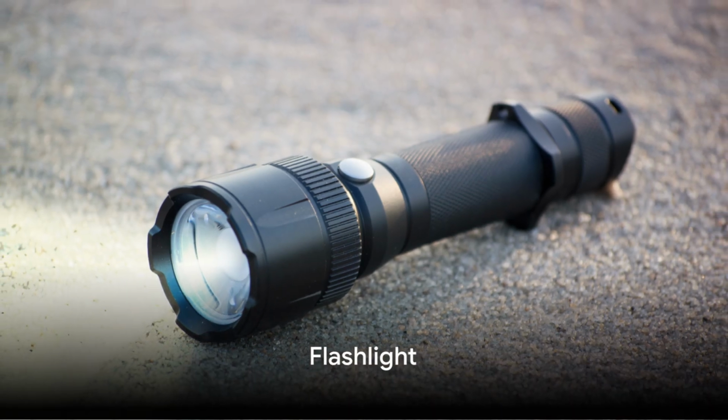A flashlight is a non-negotiable item. It provides illumination in the dark and can also serve as a signal device in emergencies. Opt for one that is durable, waterproof, and has a long battery life.